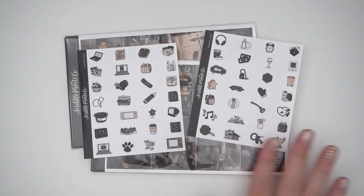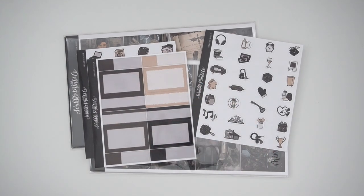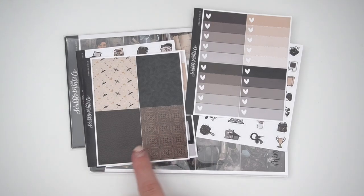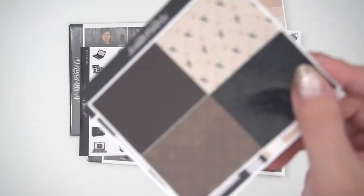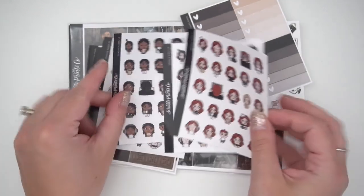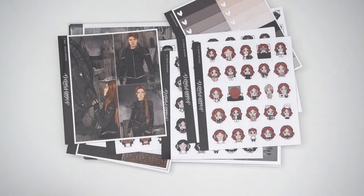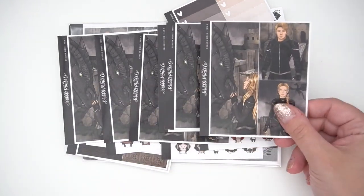All the way through. So you have Doodle 1 and Doodle 2, of course. And then we do have the label sampler along with the ombre heart checklist, along with the extra box. I like the pattern boxes because you have the dragon scales and then a leather kind of texture. Super cute. You have all 6 of your scribblers as well as fam options. So you have fam 1, 2, 3, 4, 5, and 6 with the black dragon.